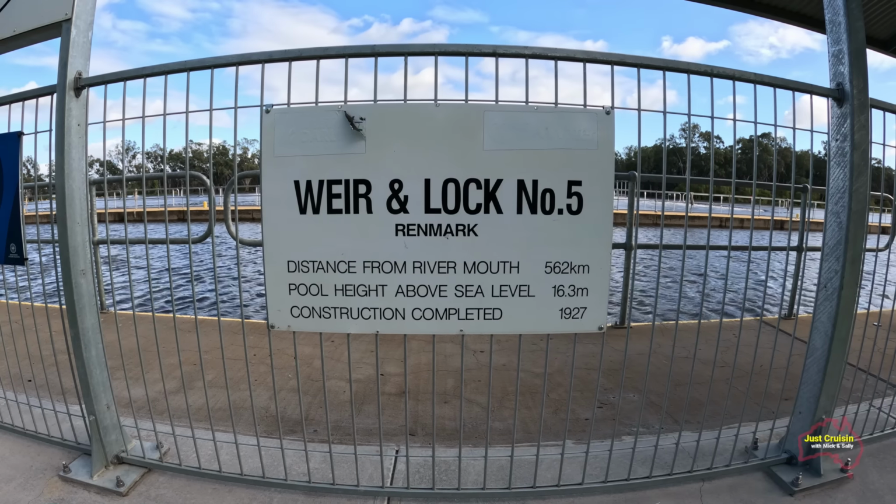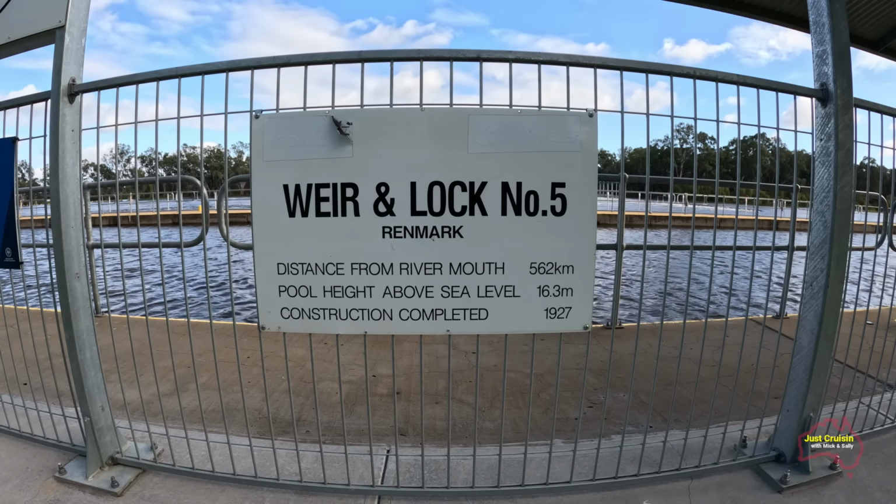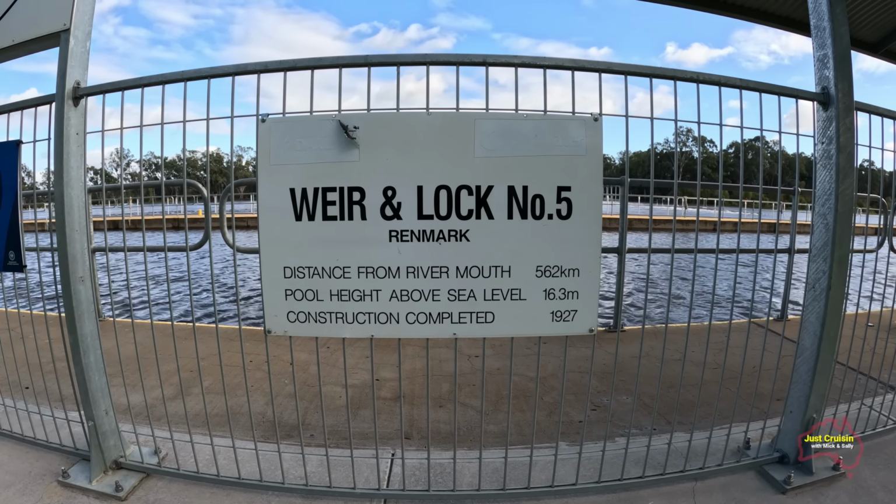Lock 5 with the flow indicator board here now reading just over 100 megalitres a day. That's quite some substantial flow.